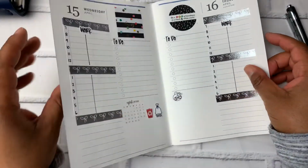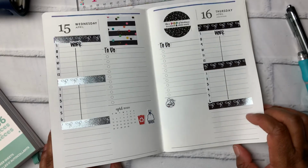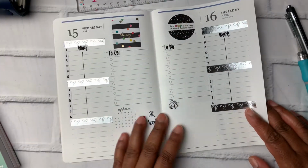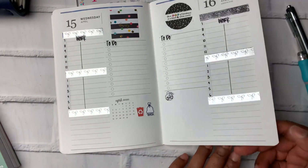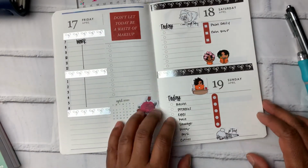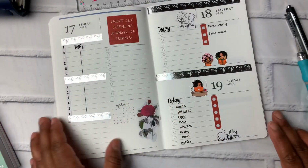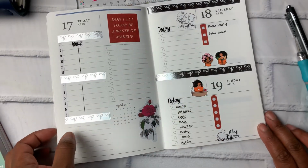All right, so that is it for this week. This is, again, the Erin Condren Petite Daily Planner for the week of April 13th through the 19th. And as you can see, I kept it very basic. This is where I like to put my daily notes and make my lists.